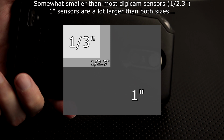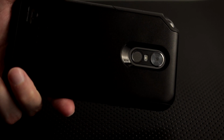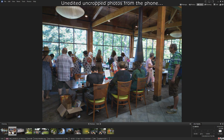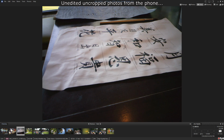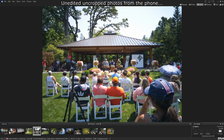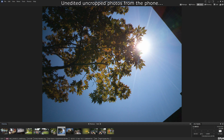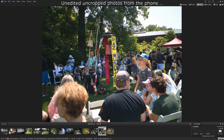It's a 1/3-inch sensor. Probably has some type of contrast detect autofocus. It's not super fast, but it's decently good. I did try to calculate the focal length on this lens with the 7.21x crop factor and 3.7mm main lens. We get around 26 to 27mm full frame equivalent. With that focal length, it's pretty wide, definitely good for crowd photos, street photography, things of that nature where you want that wider look.